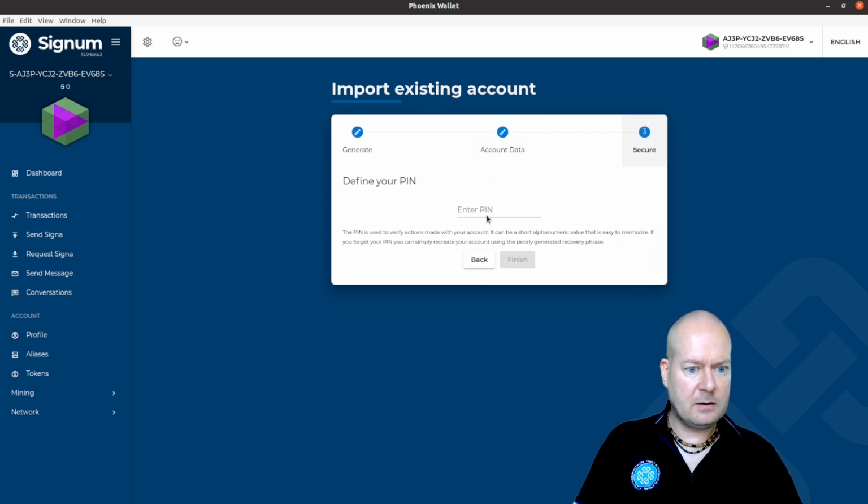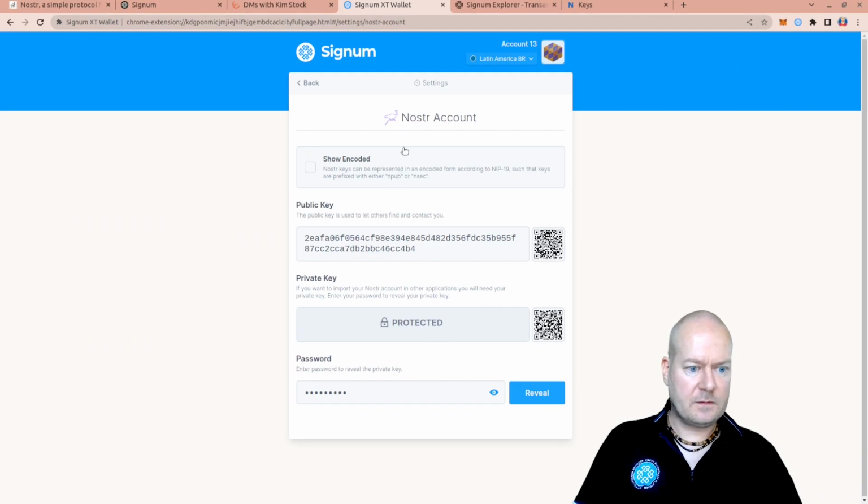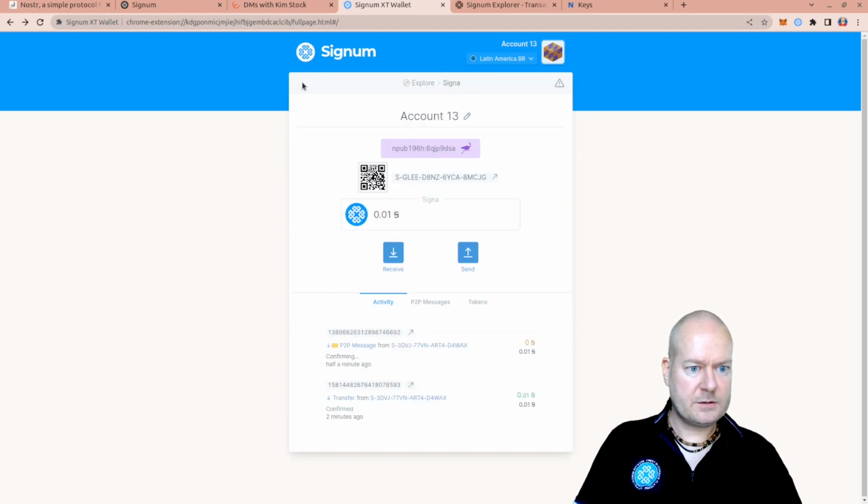Going over here and putting that inside, you can see the transactions that are coming in. It says it's not protected yet, but it will be protected in a second. This is just an additional mechanism from our side. But this is exactly the same account that you are seeing here, GLID8 and Z. Yeah, that's actually all I wanted to show you. That's the way you can work with the XT wallet in Nostr.